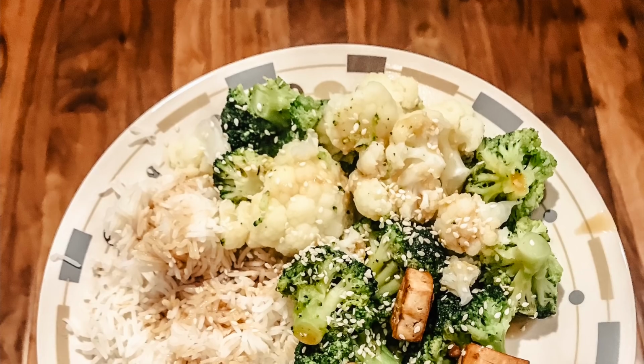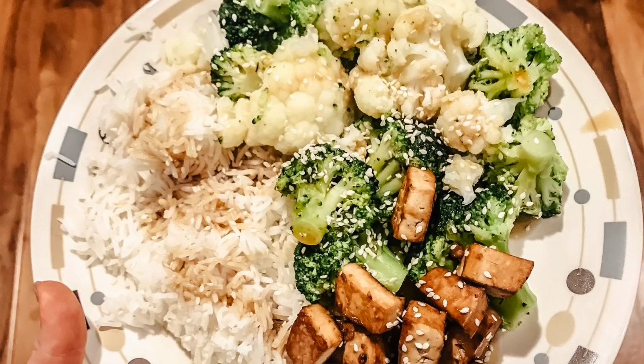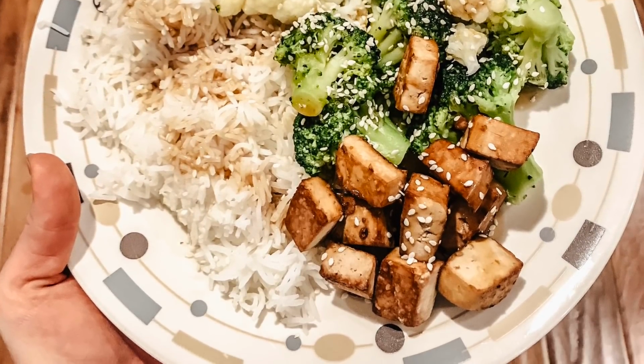For dinner last night, we had teriyaki bowls. I do the steamed veggies in the Instant Pot on 10 minutes on steam. I do rice in the rice cooker, and then all I had to do was make my teriyaki sauce, which is like 5 ingredients, and it's delicious. It's a fast dinner and we love it.